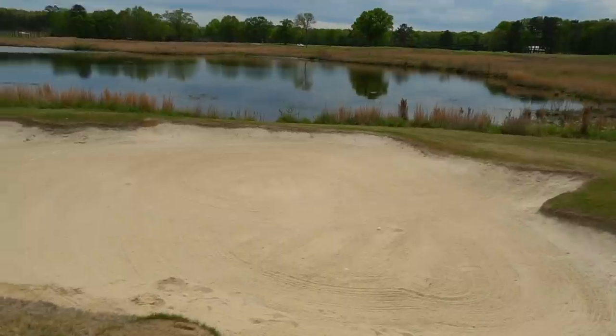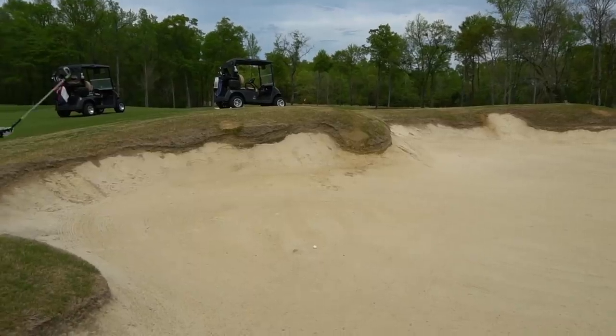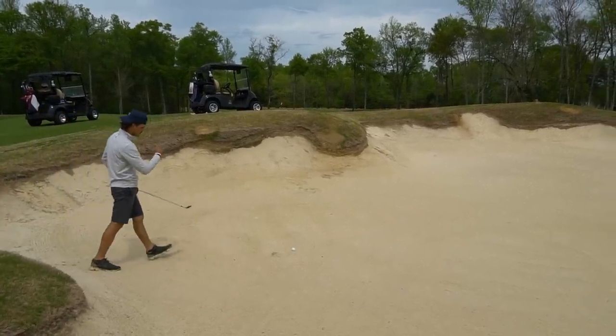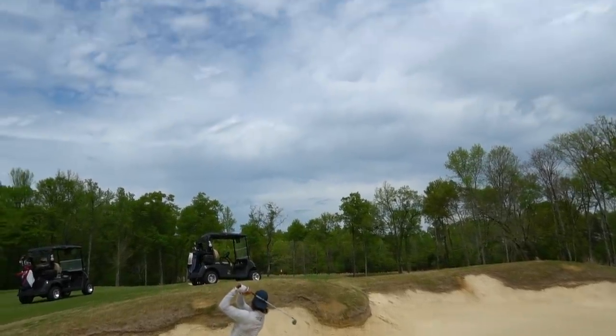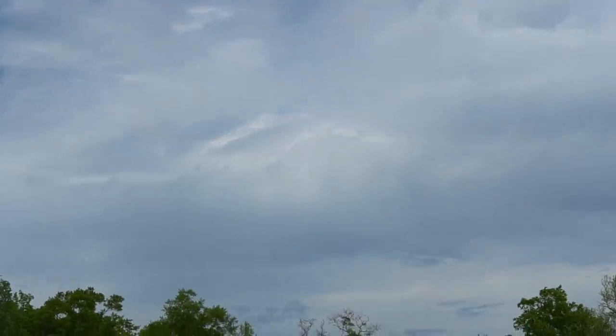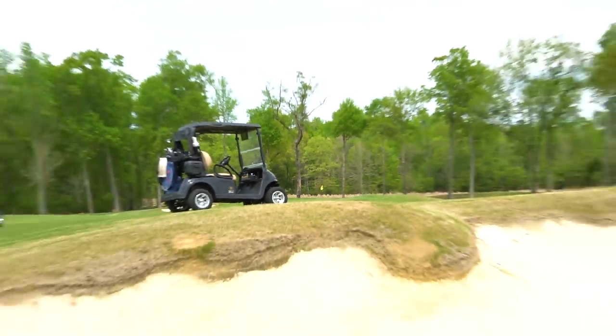Guys, this is hard. Honestly, a lot harder than I thought it would be. All right, here's what Matt's looking at. He is in a bunker. This is going to be hard. Like, when I do it, it feels smooth. Oh, my God, yes! He got it perfectly. You good? Woo! He's on the green.